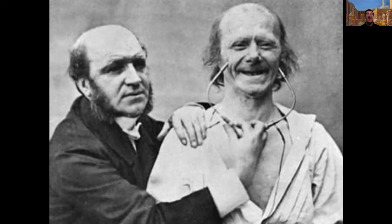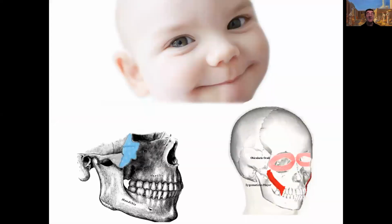Duchenne experimented with different points on the different muscles, and he came to the conclusion that the smiling expression on the face is caused by two main muscles. The first muscle is called the Zygomaticus Major, which connects from the cheekbone to the lower jaw. And basically what that muscle does is it pulls the corners of the mouth up into the shape of a smile. But that is not the end of a smile.